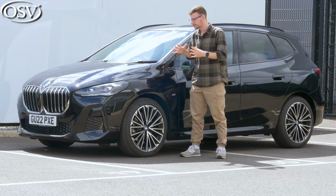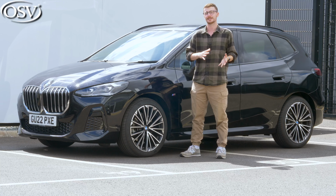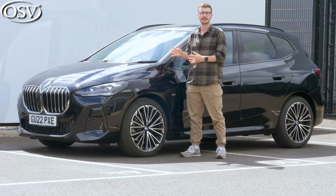Even though this is more on the premium end and you have to pay a bit more for the 2 Series compared to alternatives, it may be worth it for you if you just want a car that you enjoy getting behind the wheel of.